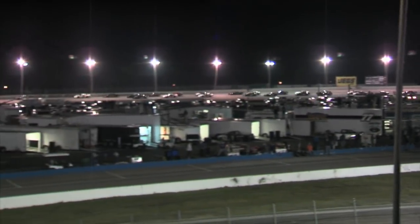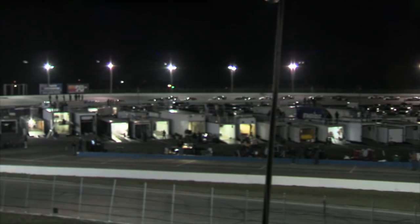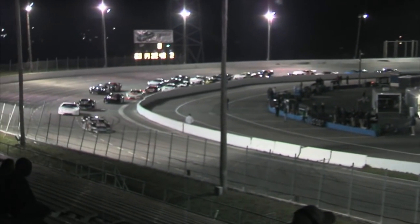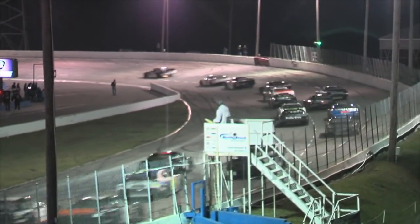We are on lap 1, and we just exited 3 wide for 4th on the racetrack, and they are stacking up in turn 3 early on here. Lauder will lead the first lap at Myrtle Beach Speedway. Congrove comes across the line second.